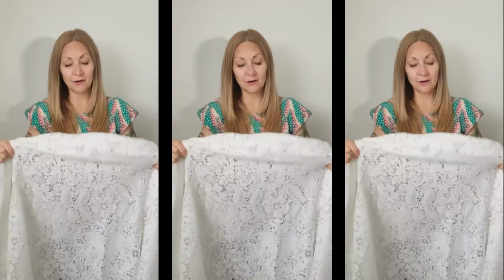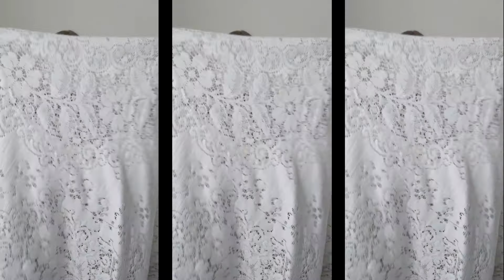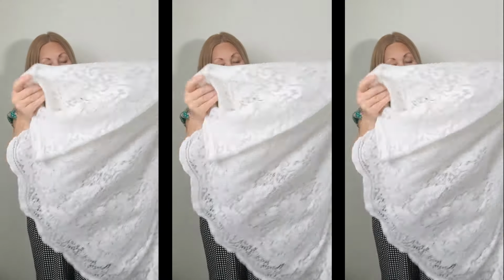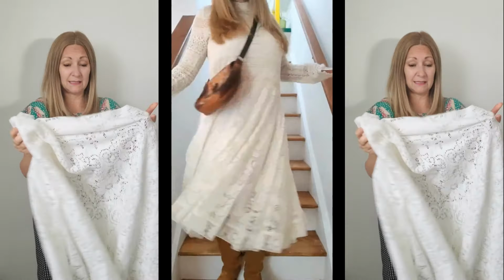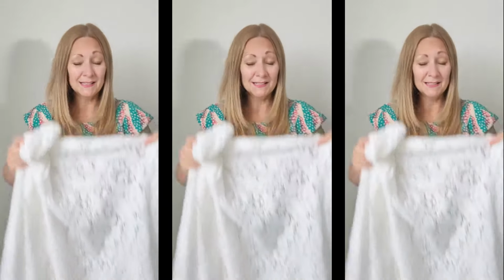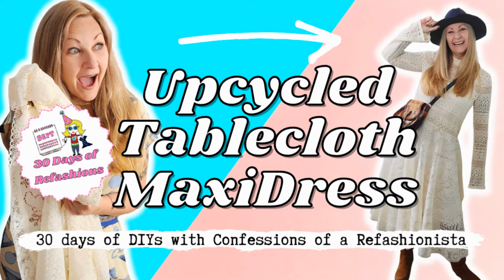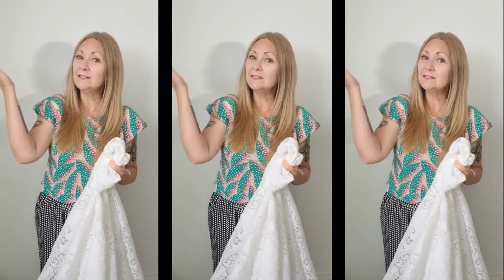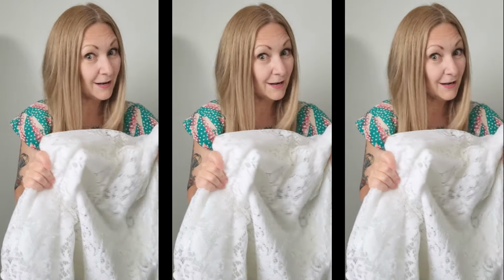And of course, whenever I see a beautiful round lace tablecloth that isn't too stained, I have to get it because, I mean, they just make the most gorgeous skirts and dresses, and they're so super easy to make. I will, of course, link the tutorials for you guys down below so you can make your own, but I think I might just have to make myself another lace dress like I did last year with this one. So we'll see. Or you guys, what do you think I should make with this one? You know, let me know.